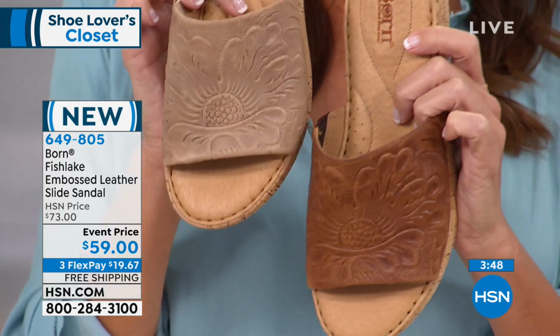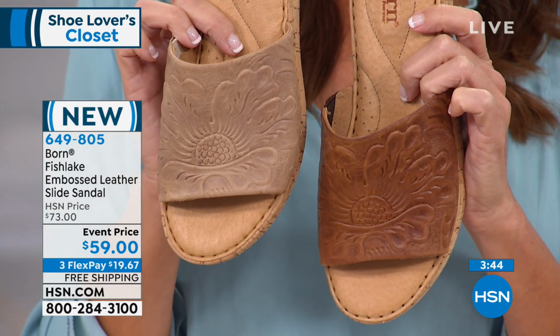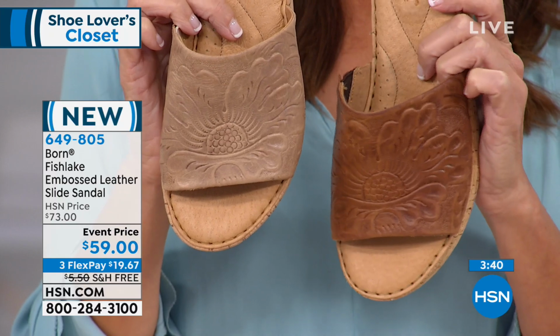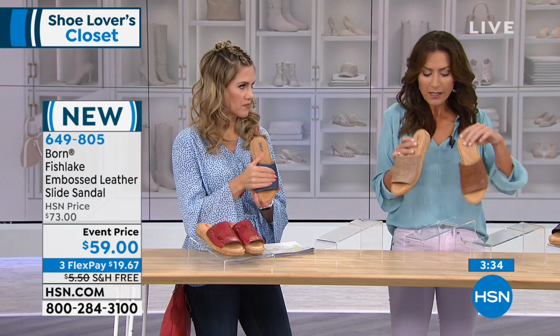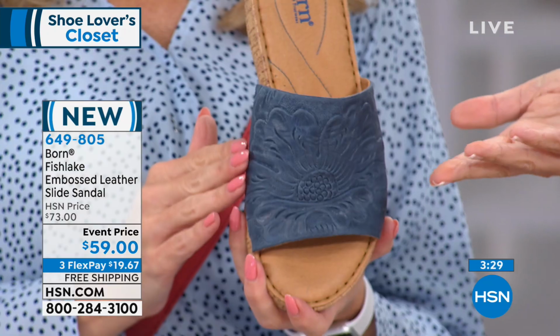But what I want to show you here, if you look at the tan, you'll see that darker wash that we washed over the tan color that really just kind of teases out the design. And then we've got a more subtle, same embossed design in that natural. Absolutely. So it's very classic looks, and then you're holding the fashion-forward colors in the navy and the red.